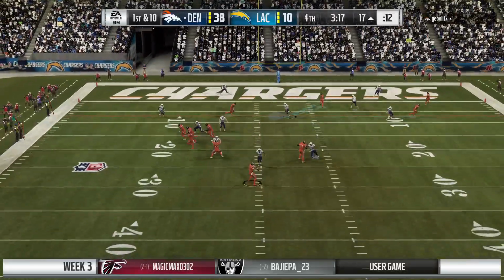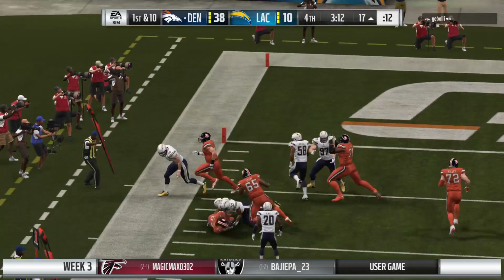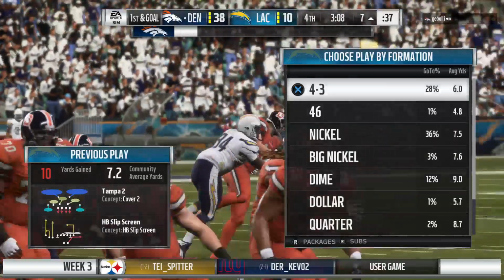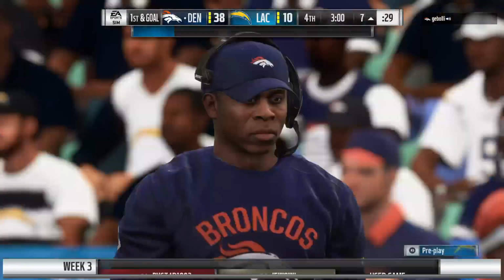On 1st and 10, Darnold. They'll try and set up the screen. It's complete. And brought down, but not before they get it inside the 10 to the 7. Give him 10 yards there, and about by the nose of the football, he's going to have a first down.